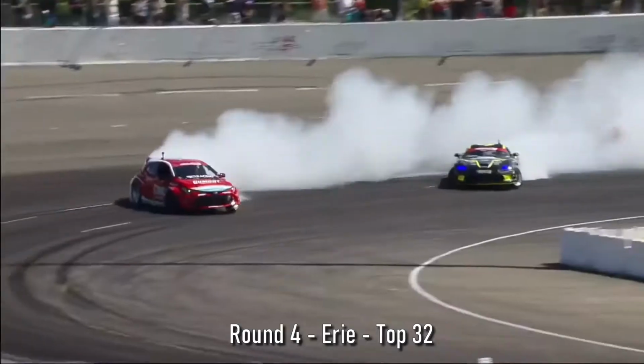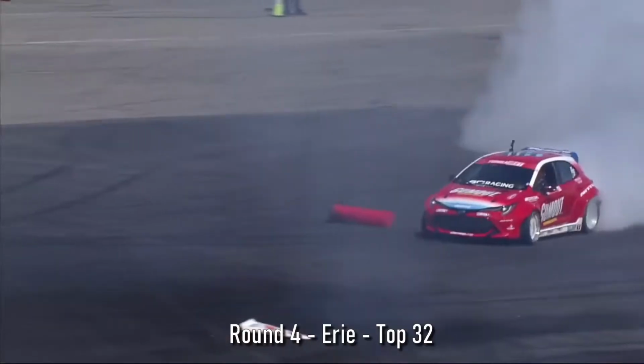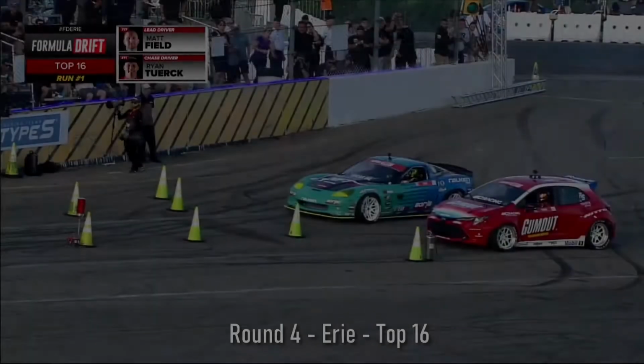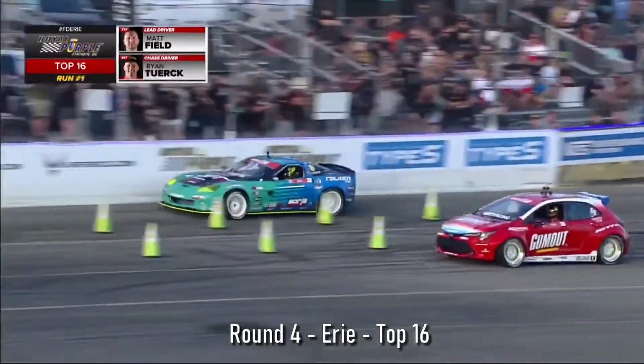That is that back right tire. Doesn't look like, oh, looks like he's flirting with it though. If that was dirt or if that was a wall, he'd definitely be heavy into it. But here he is, Matt Field qualifying 4th, Turk qualifying 20th. And again, that was yesterday in wet conditions.